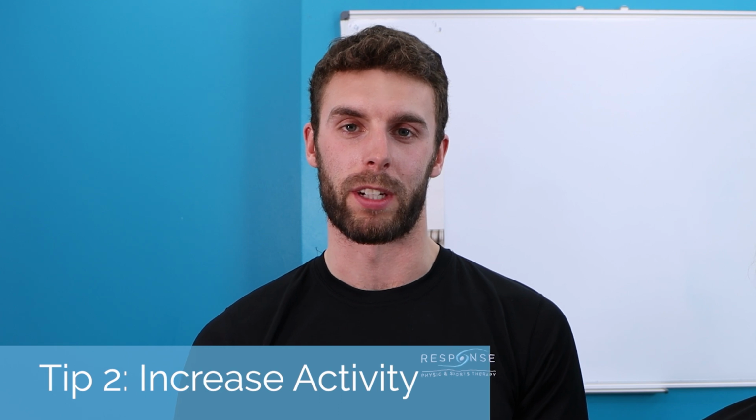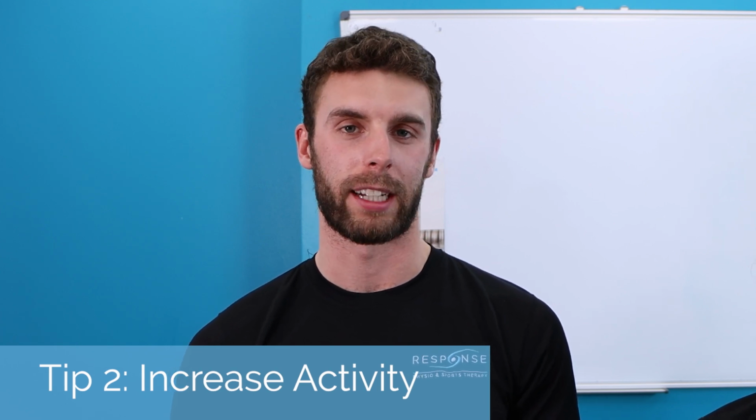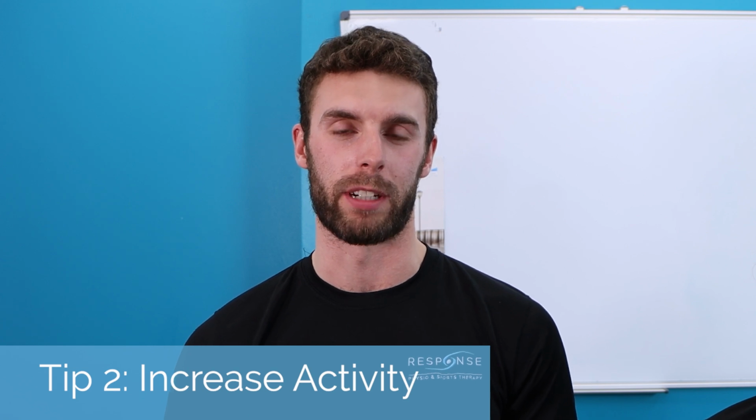Top tip number 2 is to increase your activity levels. So whether that be walking, swimming, or just generally moving more frequently, we'd really recommend this rather than bed rest. As if you're lying in bed, this can make everything stiffer, all your muscles a little bit weaker, and in turn give you more pain. So that increased movement will help to get everything moving again and help with the healing process.